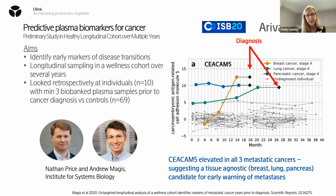I'll make one other comment about this purple line that maybe you can see here. That was actually one of the control samples, as I understand it from reading the paper and talking to the authors. It was expected to cluster with the controls, but in fact, it had an elevated level of CEACAM5. So they reached back out to that individual to find out if they had any diagnoses, and they were not able to reach that person. But they did see in their record that they had a benign skin cancer, a melanoma, removed. So I thought it was great that they included that in the paper, despite not really having closure on that.